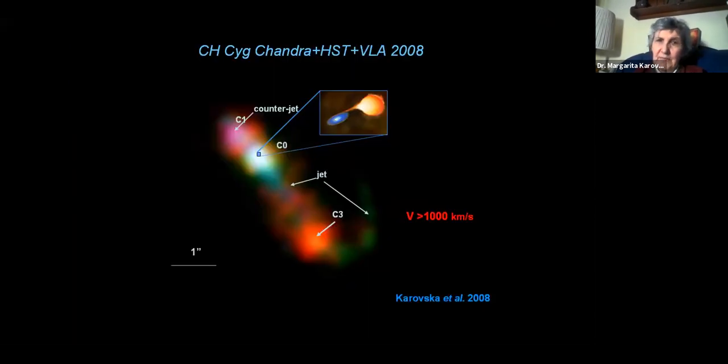This is the reconstructed image using the convolution techniques. You see the size, 1 arcsecond, is shown here. The binary is somewhere in the center. It shows a jet and a counter jet and a region around the binary, plus a very strong bright blob at about 2.5 arcseconds from the center, that when I saw the image in X-ray, I couldn't believe was as bright as the central region, never seen before.